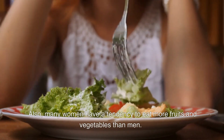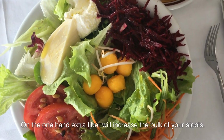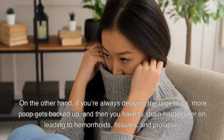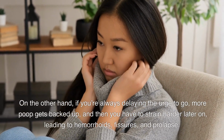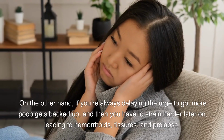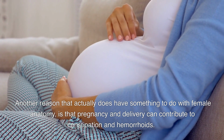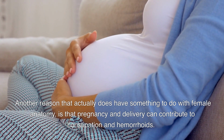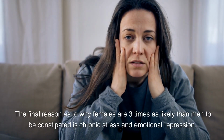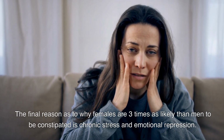Also, many women have a tendency to eat more fruits and vegetables than men. On the one hand, extra fiber will increase the bulk of your stools. On the other hand, if you're always delaying the urge to go, more poop gets backed up, and then you have to strain harder later on, leading to hemorrhoids, fissures, and prolapse. Another reason that actually does have something to do with the female anatomy is that pregnancy and delivery can contribute to constipation and hemorrhoids. The final reason as to why females are 3 times as likely than men to be constipated is chronic stress and emotional repression.